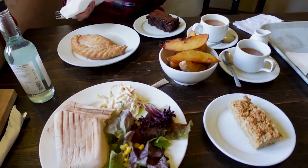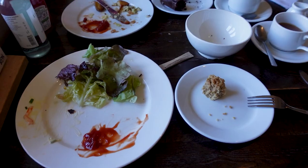We got a lot of lunch. It looks really good. It was very reasonably priced. Hopefully it's delicious. We're also eating in a castle, which is pretty cool.